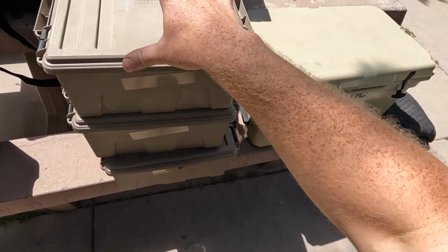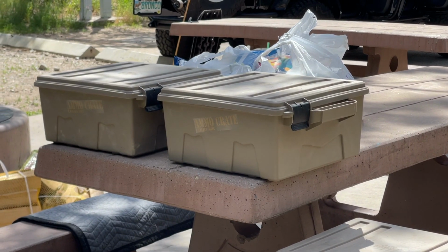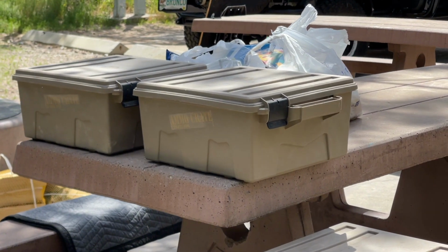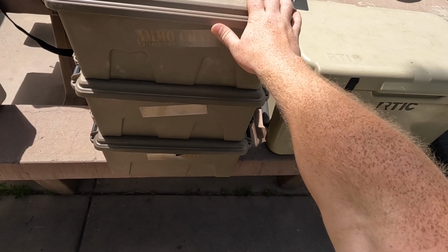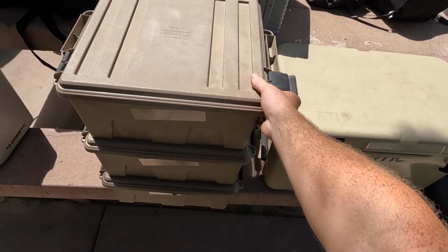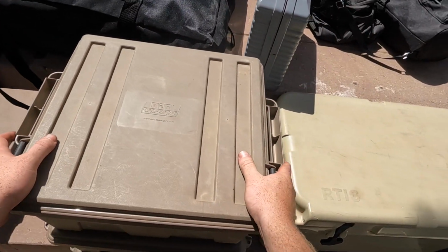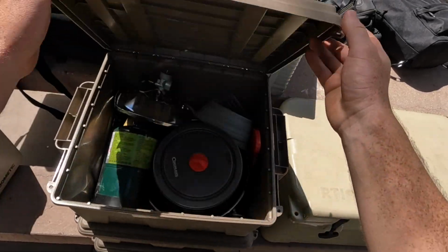We'll start off with these crates. So I organize a lot of my random stuff in these little ammo crates. I'm pretty sure you can just get them on Amazon. I think I got mine from Academy Sports. Yeah, they're super nice. They're just kind of cheap little totes that are good for organizing all your stuff. So this is just kind of raw how it is. I just kind of throw stuff in there.